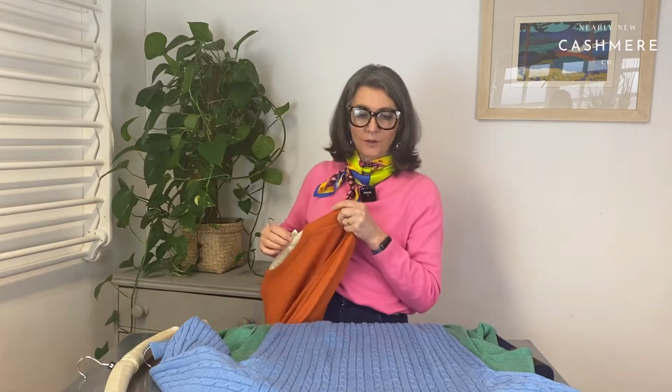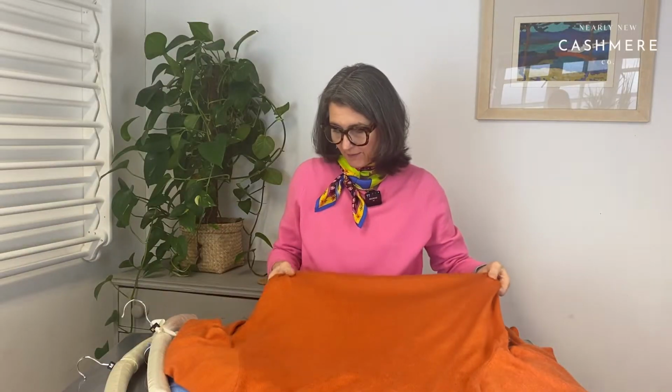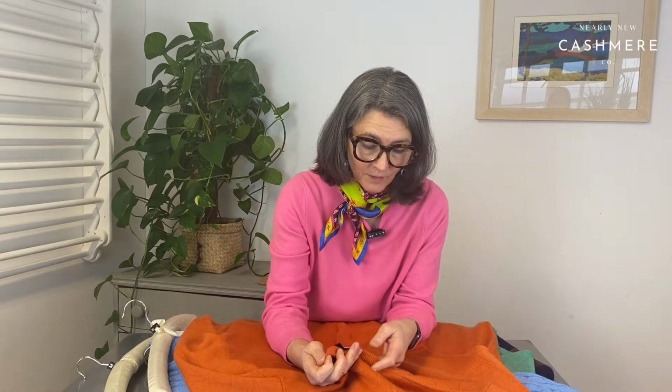And this one, I've just done all men's for a change today. This is a J. Crew, but there's something about it. If that label hadn't been in to tell me J. Crew. J. Crew do nice cashmere on the whole. Quite a lot of theirs is Italian. I don't know whether this one is. No, it's made in Hong Kong actually.